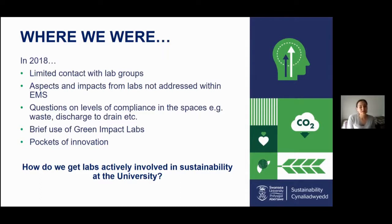We also found out there had been historical use of Green Impact Labs, but they'd only lasted for 2 years, and that was quite a while before we started at the university. So we put this all together and saw it as quite a big gap. But we were also aware that there were some really innovative spaces that were really keen on being more sustainable at the university. So I guess our main question was, how can we get these labs more actively involved in sustainability at the university, but also come up with a way of doing this without putting all the emphasis on a central sustainability team, and being able to manage it more locally within the spaces.